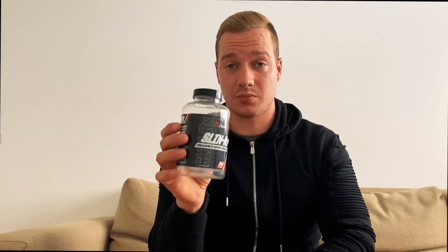And now you see, this has 60 servings, 60, all right? So it's a pretty large bottle. This one has 40, but the serving size is 3 capsules, while this one has 4 capsules. So in theory, it's the same amount. It will be empty after a month or something like that.